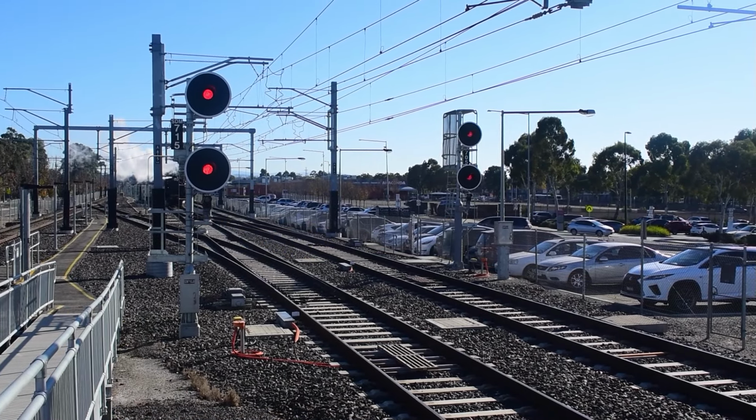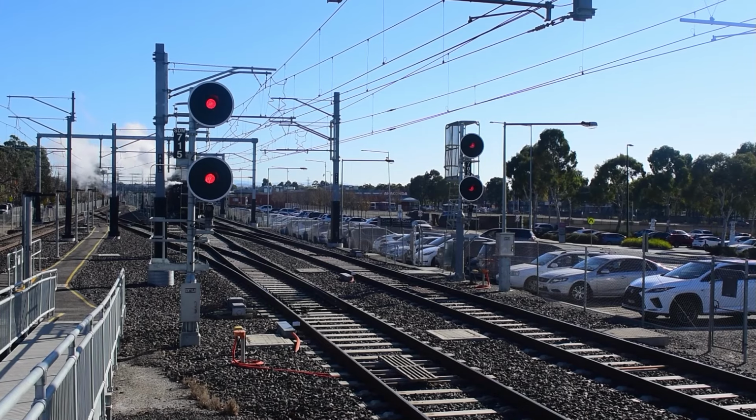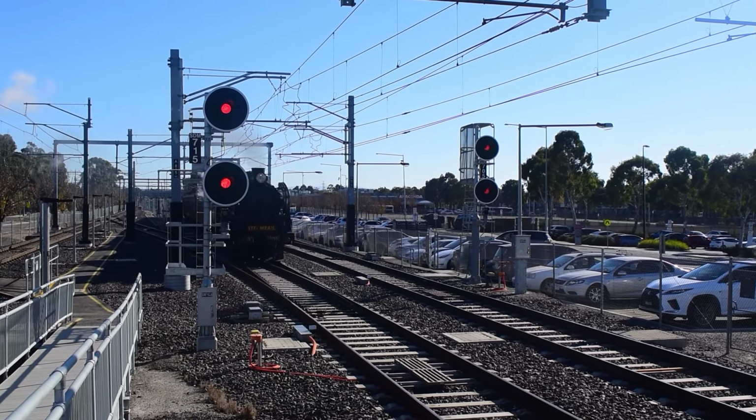Around 44 minutes after they first left, 9H6 and the Tait returned from Sunbury, coming in on platform 2 this time. Lots of people were gathered at the northern end of the platform to see the steamer and EMU coming back.